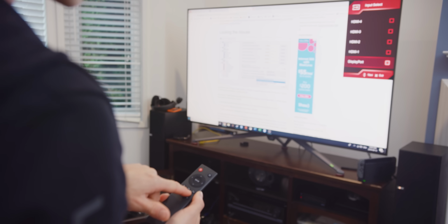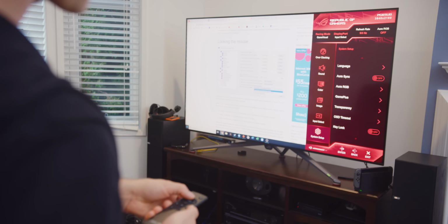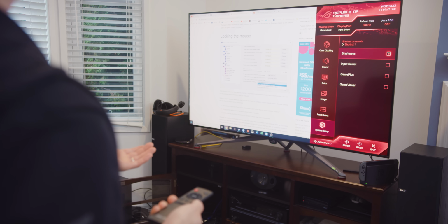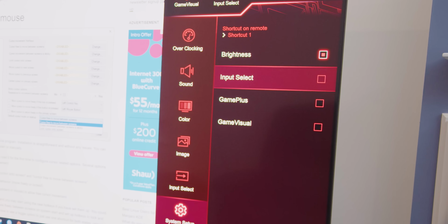And also these programmable buttons, while a really good idea in theory that would have allowed me to train my Harmony remote with all those functions, can only do a couple of things. Brightness, input select, game plus, and game visual. Why would input select be one of them? I already have an input select button. And I haven't even gotten into the issues with movies yet.